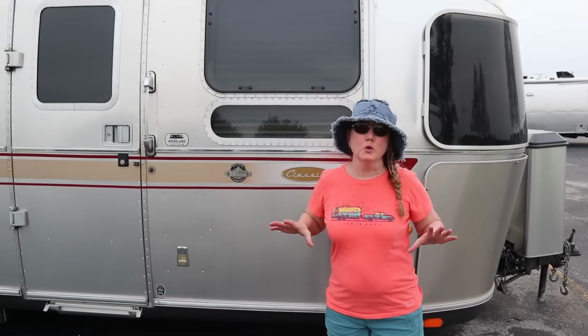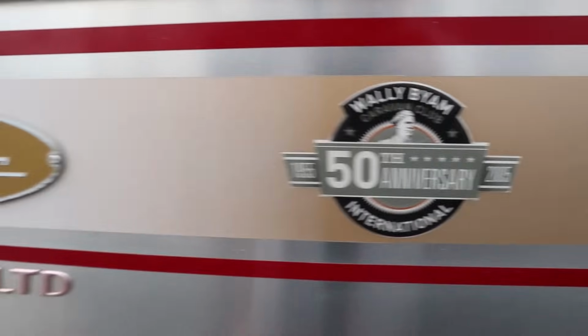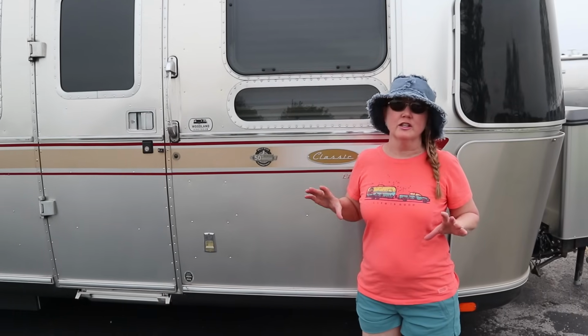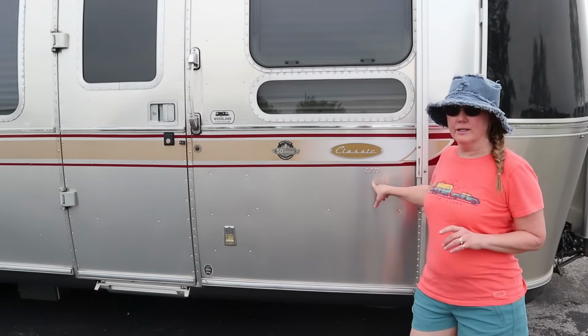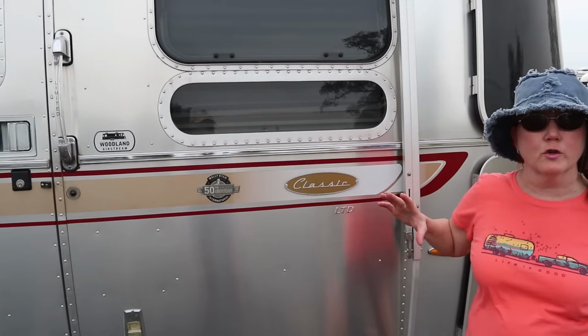So Cindy, why don't you take it away on the first one here? Okay. We'll take a look at this one first, cool Airstream. Yes. One of the unusual models that we found here was the 50th anniversary for the Wally Byam Club, as it was called Wally Byam Club before it was called the Airstream Club International. And this is a 34-foot classic, but it's a limited edition. See, it has a little limited edition pink thing here, and it's gold colored for the golden anniversary.